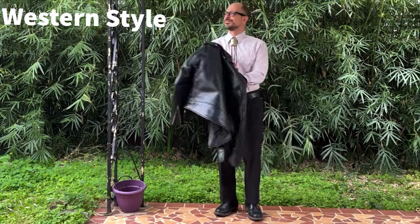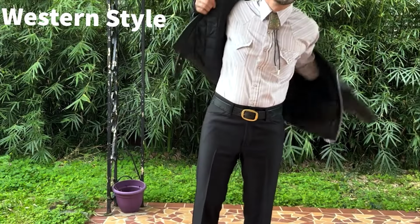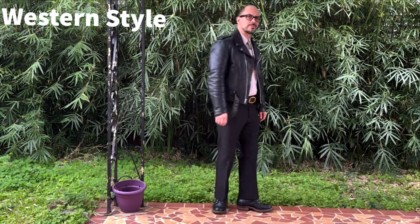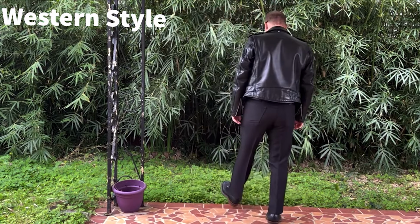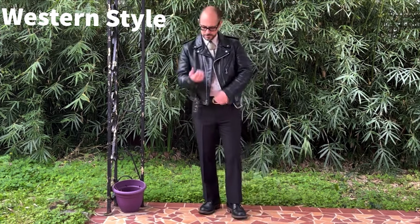I do have this really sweet bolo tie, which was a gift at Christmas time for me. And I think that this look with the bolo tie and these Wrangler Ranchers has a really kind of dressy vibe. And we are moving into some more dressier looks here.